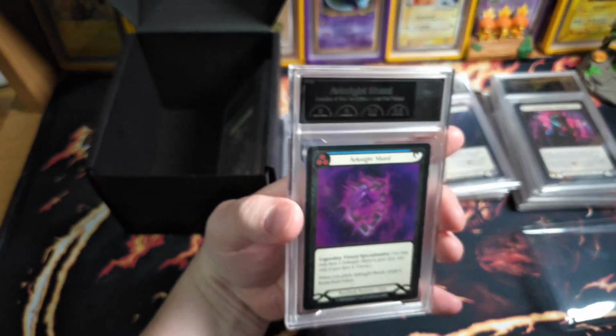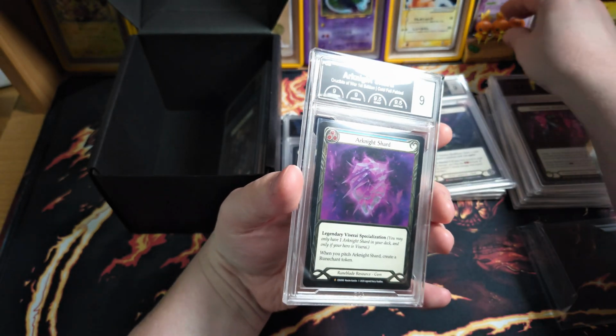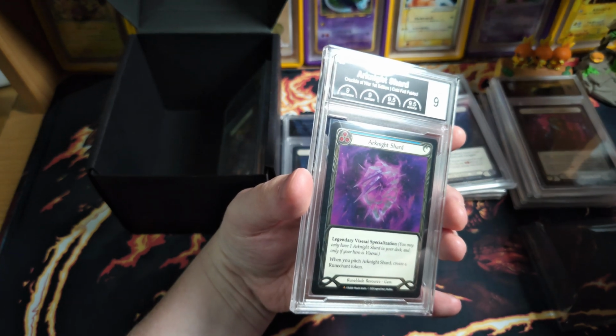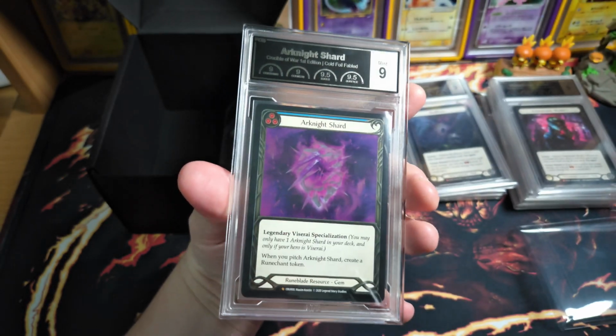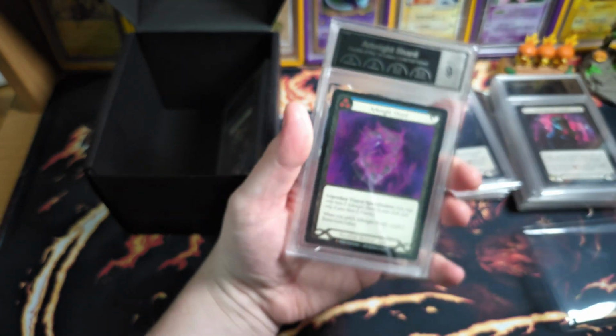Also, I'm happy with the grades for all of this, by the way. There's not a card here where I'm like, I don't think it should have got that grade. I agree with the whole submission here. I just saw it in the corner of my eye and it's doing my head in. I'm happy with the submission, the grades are really nice.